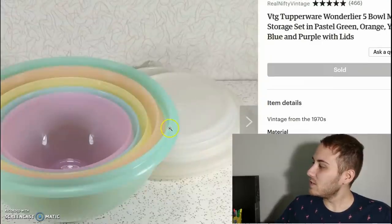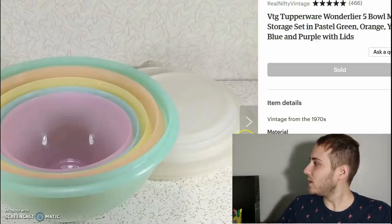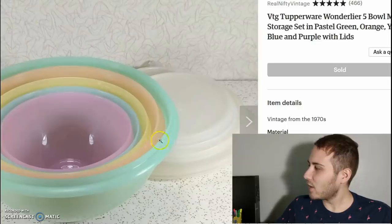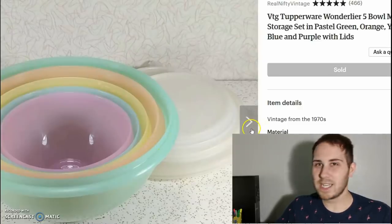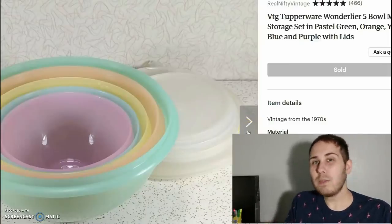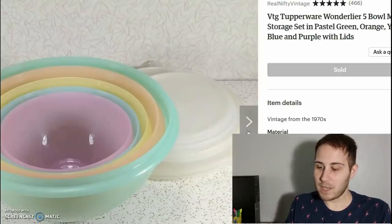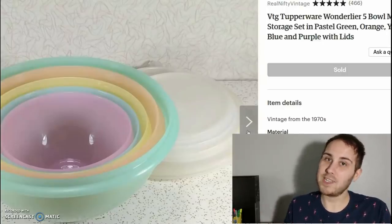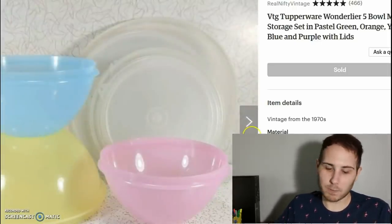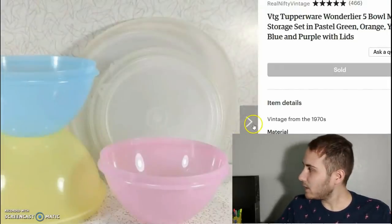The next thing up is this neat set of Tupperware bowls. These are mixing bowls, in the Wonderlear Tupperware set. It has these different colors here, really cool. It's from the 70s or so, and it sold for a total of $54. I only paid $2 for these mixing bowls. With the fees and the shipping and everything, I netted about $37 on these bowls. Obviously, they didn't take much to ship. It was only $11.80 to ship out of that, and really cool.